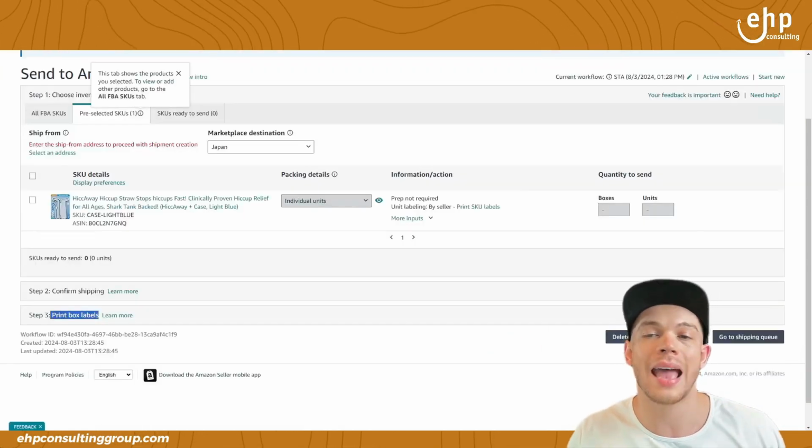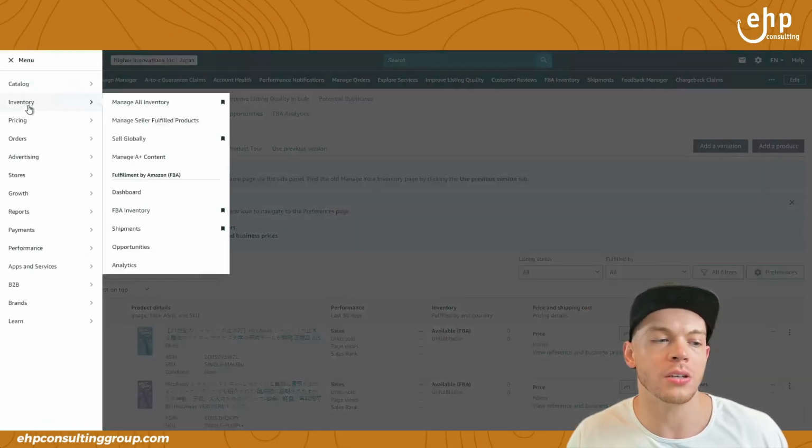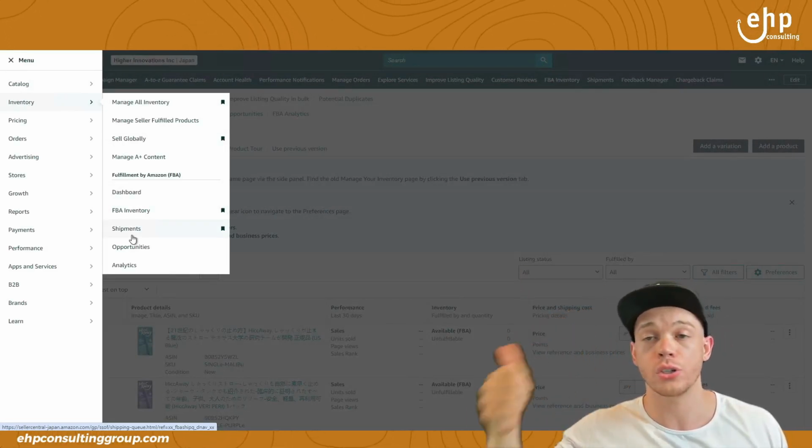And then the last thing is Amazon's going to need that UPS tracking number. So you're going to go up into inventory and then into shipments, and then you're going to plug in that UPS tracking number. After that, it should get into Japan just fine. You'll receive calls and emails from UPS since they're always on their game if there's any issues, but most likely you'll be good to go. Once that's over, you'll be ready to sell in Amazon Japan.